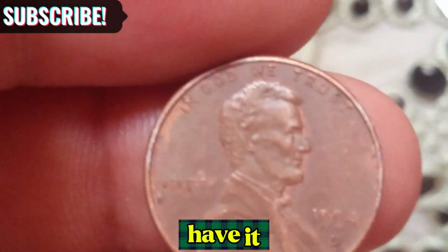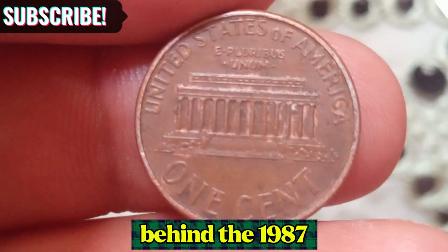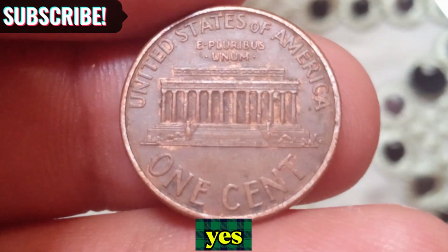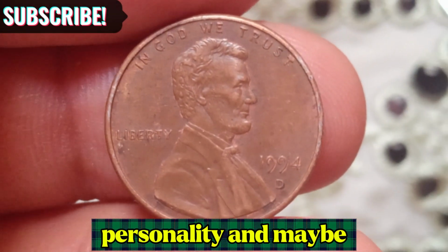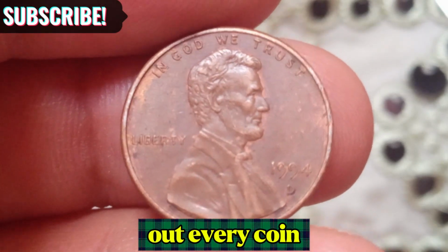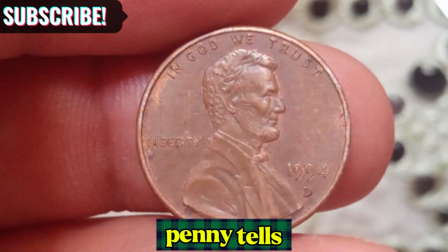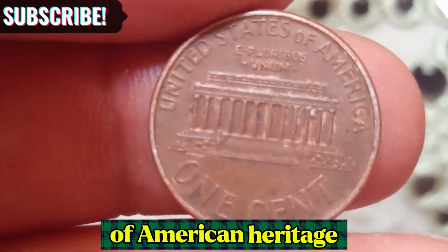And there you have it, the complete story behind the 1980 Liberty 1 cent coin. A common coin, yes, but one that's packed with history, personality, and maybe even hidden value. Whether you're a seasoned collector or just starting out, every coin has a story to tell, and this little penny tells one that spans more than a century of American heritage.